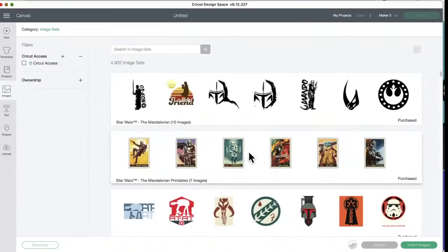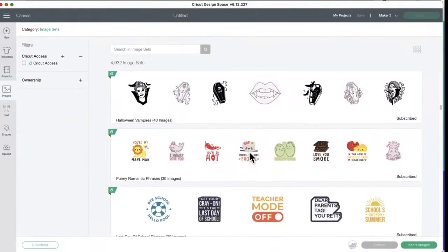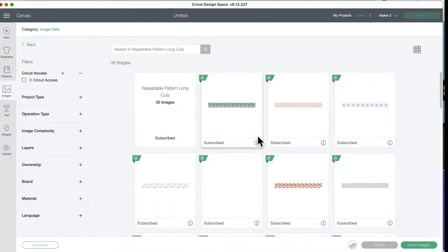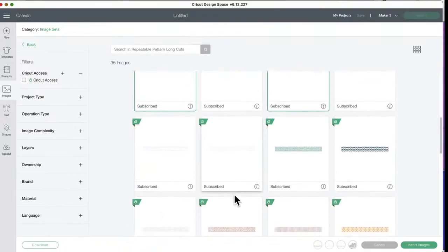Okay, let's go back. We have more to look at. Okay, repeatable pattern long cuts. We want to look at this too. Okay, they're still hard to see. This is Rainbow Stars Eyes Pattern. Okay, let's bring that in. What's this one say? Floral Repeat Pattern Long Cut. That looks pretty. Tulip Long Cut. Repeatable Pattern Long Cut. It's just a pattern. Let's look at that.